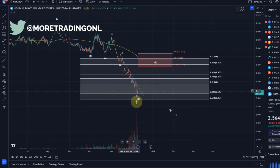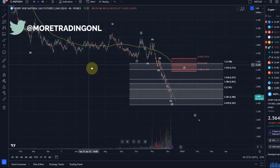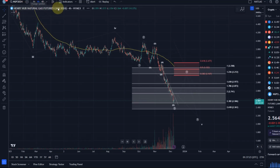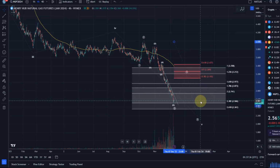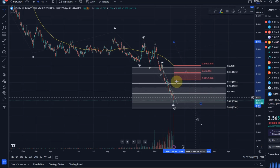So Natgas is coming down lower and lower. We take a look at the Henry Hub Natural Gas Futures January contract. It is highly interesting. I mean, it's coming down, down, down. We've now hit the next Fib level at $2.51.